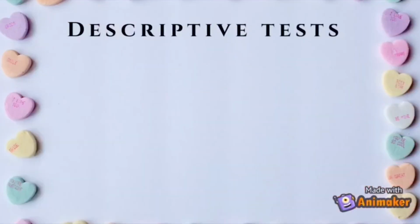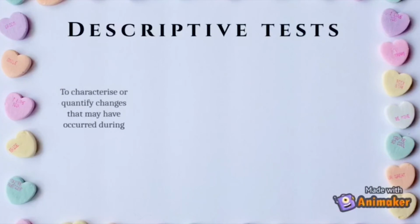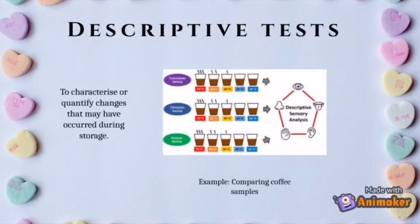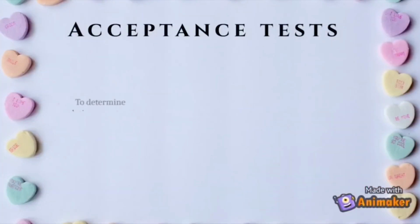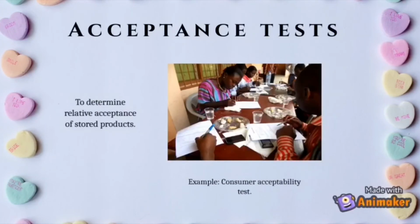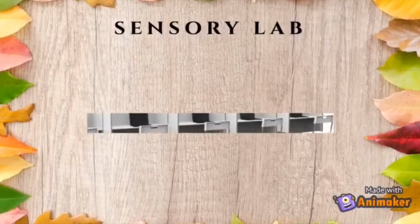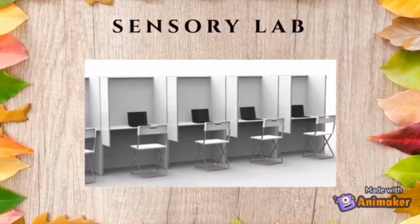Next, descriptive tests. It is to categorize or quantify changes that may have occurred during storage. In this test, we have to use our senses to identify the characteristics of each sample. And the last one is the acceptance test. It is to determine relative acceptance of stored products. By using this test, we can know whether the product is acceptable for the consumer or not. And the most interesting part is all the tests will be held in the sensory lab.